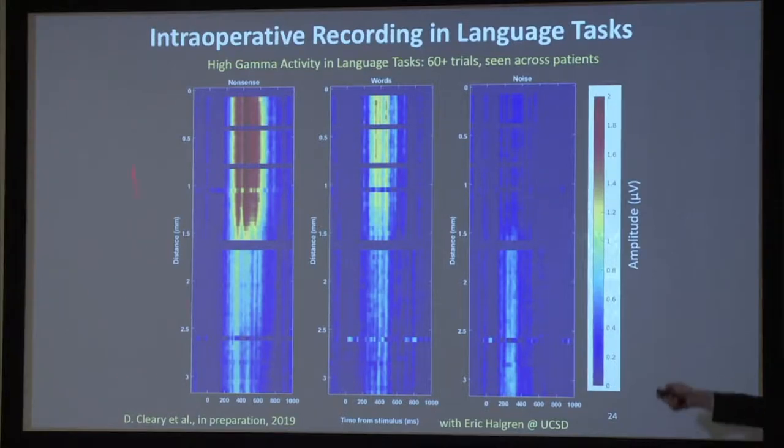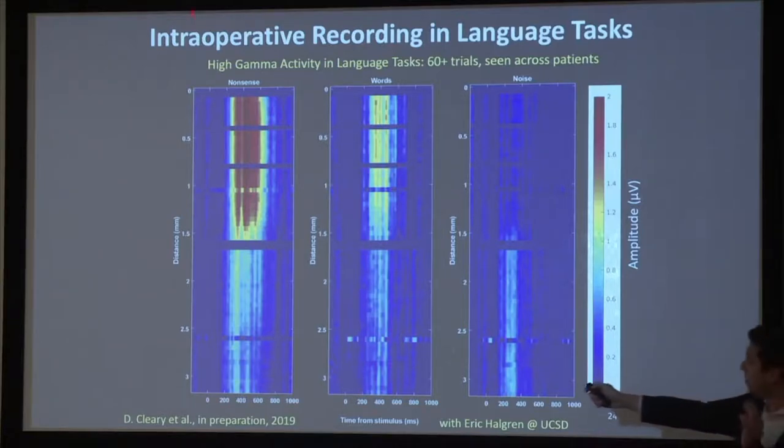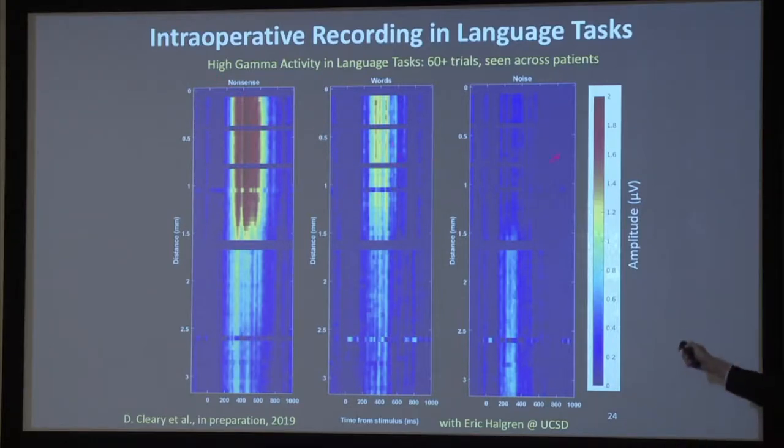On the y-axis, we have the distance across the array, the two-column array, as a function of time. The responses here are being measured while the patient is listening to auditory stimuli. In some cases the stimuli are nonsense letters, in others proper words, or just noise. When there are nonsense letters or complete words, we see sharp responses, whereas noise does not provide any response.